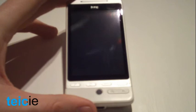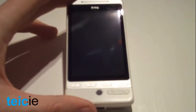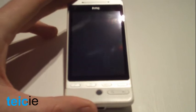Once you get used to some of its quirks, and there aren't many and they're not major, I think you really enjoy it. Is it as good as the iPhone? Probably not, but it's a very, very close second, I think. And I think HTC are really onto something. So are Google with the Android OS. I think it's a really, really nice system.